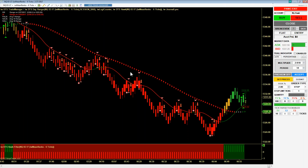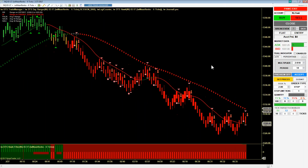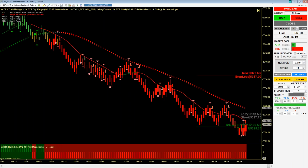Targets for our hawk scalper are $50 per contract. So in a market like the NASDAQ at $5 a tick, that would be 10 ticks. So therefore, if I sold that macro line pullback, I would have made my scalp target. And you can see we had another macro line pullback during the overnight session, during the London session, or pre-market.